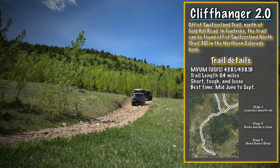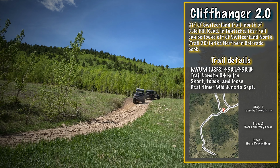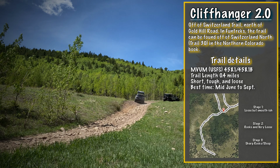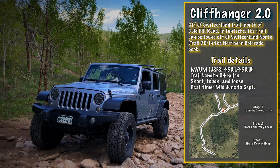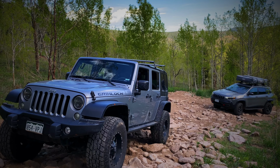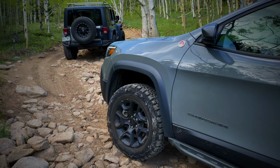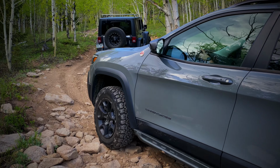Now, this trail is Cliffhanger 2.0, which has been used by the popular YouTube channel, The Fast Lane Car. They test their most capable off-road vehicles on this one. By the end of the video, we will tell you what you need to conquer this trail and if it's a worthy trail for testing your vehicle.